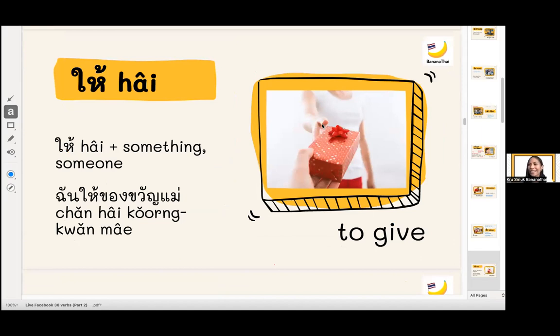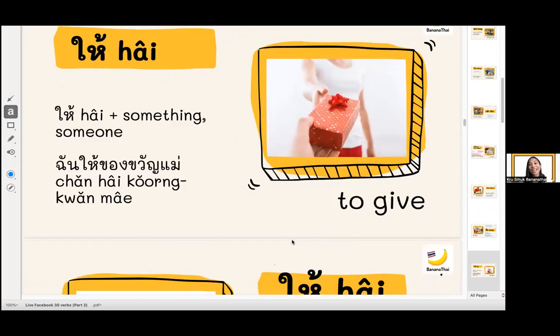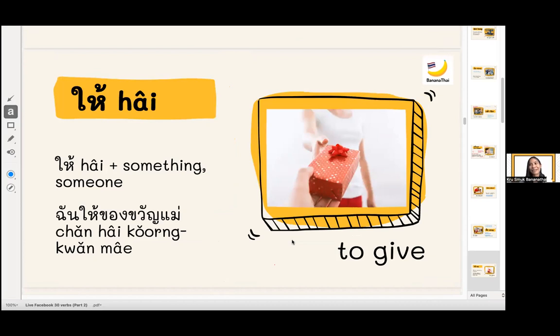Here, the word hi. The word hi means for or to, right? I mentioned before, ฉันสอนภาษาไทยให้, hi in this case means to or for. But besides being a preposition, you can use the word hi as a verb in different ways. The first way, hi, direct translation means to give something to someone.